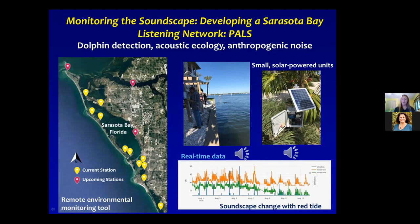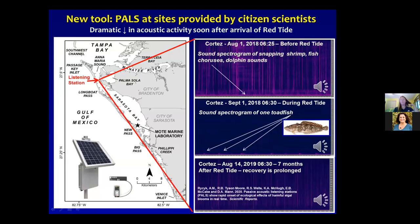This picture shows us installing our second one, and it's very small to see, but there's like a dolphin swimming right by this canal while we're installing the station. So we felt really good about picking that location for one of our stations. But they help us detect not only dolphins by hearing their whistles, but also changes in things like the soundscape. And in particular, we've used these stations in the last couple of years to look at changes associated with red tides. So red tides are something that I'm sure you folks are familiar with over in the IRL, as well as here on the West Coast.